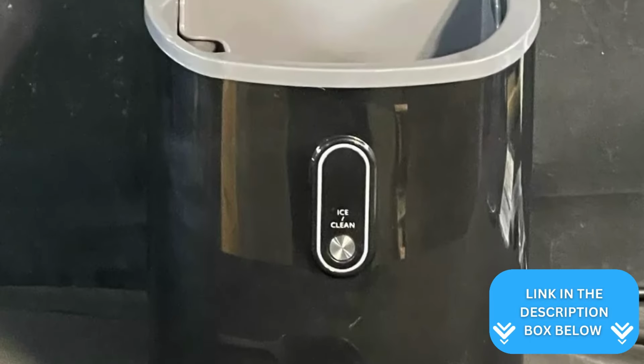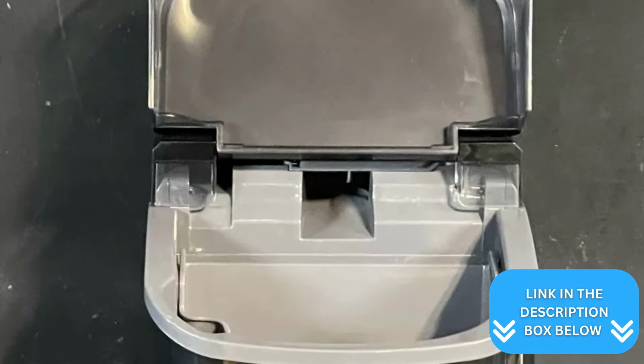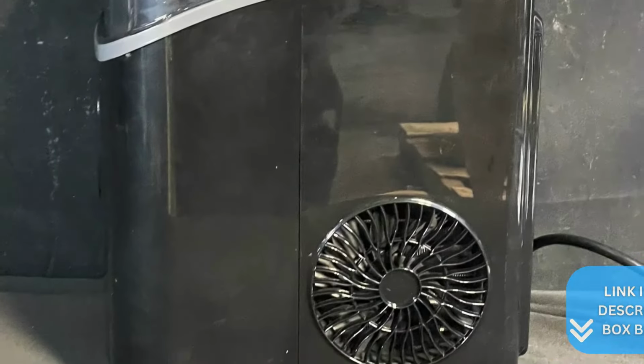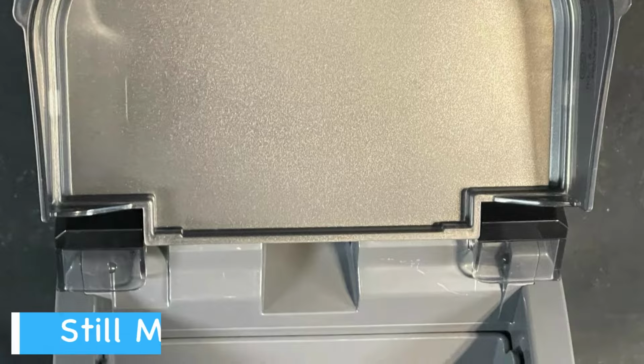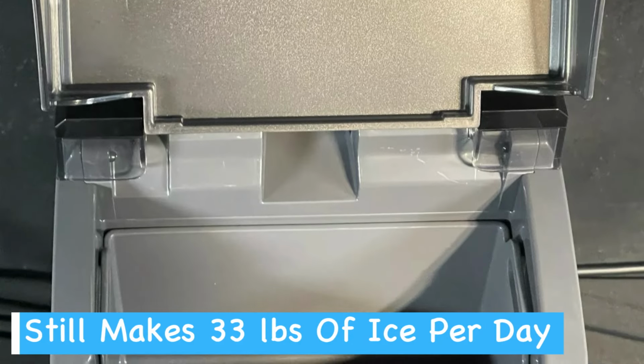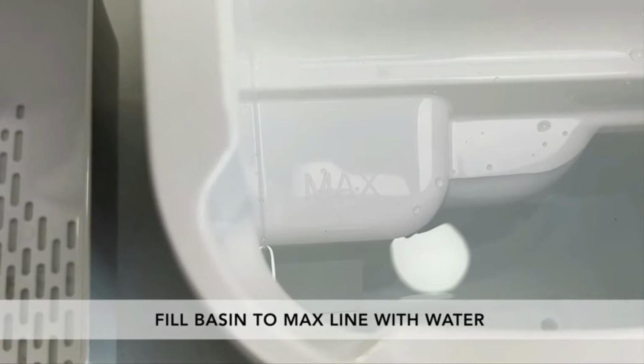Though it has many positives, it's important to note that it's designed for smaller spaces. It's compact and may require regular cleaning to keep it functioning perfectly. Additionally, it doesn't have a large ice storage capacity, so it might not be the best option if you need an ice maker for larger gatherings frequently.